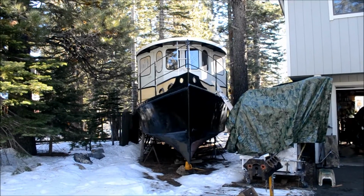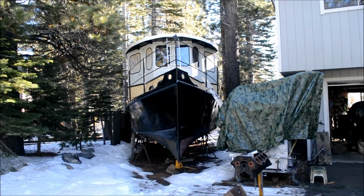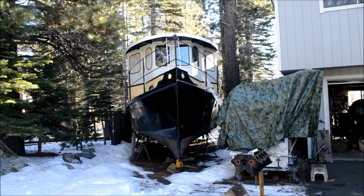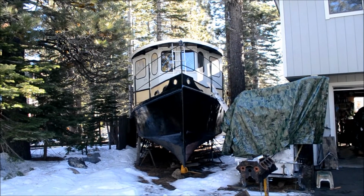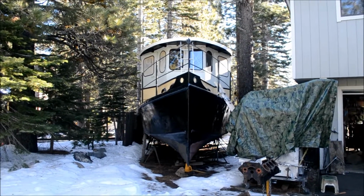December 26th, 2013, day after Christmas. I've had a few requests for updates on my father's 40-foot steamboat project. It now officially has a name, Persistence. It's a pretty fitting name, I think. And here's some updates. As you can see, the hull's been painted.